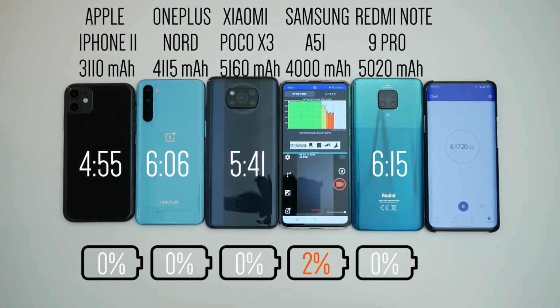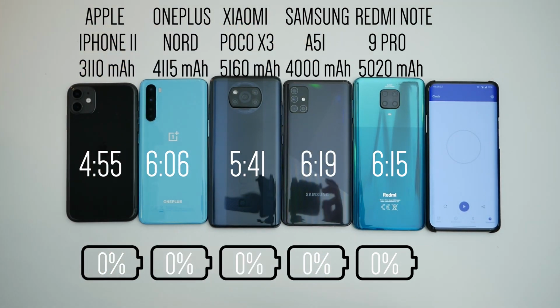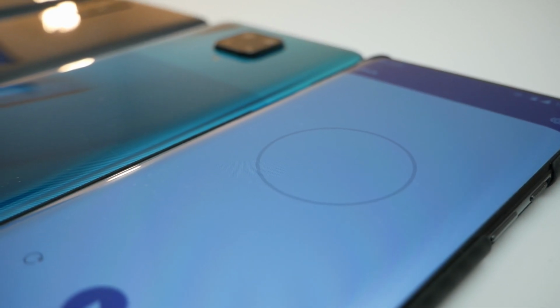6 hours and 15 minutes, Redmi turned off. And in the beginning of the video I was wrong, I didn't guess who will win today. And Samsung drained its battery at 6 hours and 19 minutes. It lasted literally 4 minutes longer. Well, did you guess who will win today? Write about it in the comments.